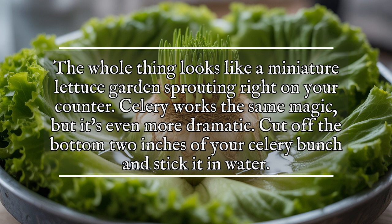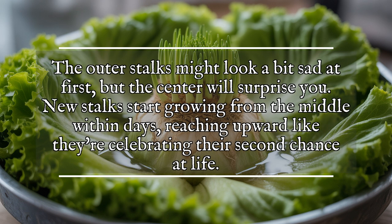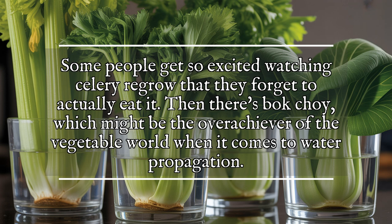Cut off the bottom 2 inches of your celery bunch and stick it in water. The outer stalks might look a bit sad at first, but the center will surprise you. New stalks start growing from the middle within days, reaching upward like they're celebrating their second chance at life. Some people get so excited watching celery regrow that they forget to actually eat it.